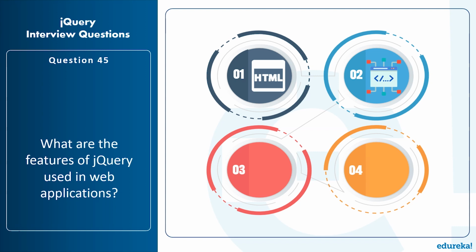Also, we have event handling. So jQuery introduced a feature called event handling. Now, events are actually actions. This means that you can write code that runs when a user clicks on a certain point of the page or when the mouse is moved over a form element. jQuery contains many events, such as a user clicking on a button, moving a mouse over an element, and so on. And then we have the Ajax support.